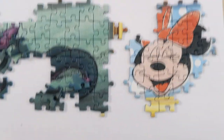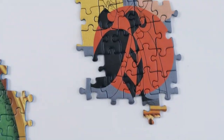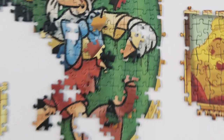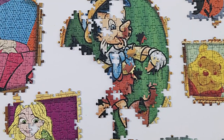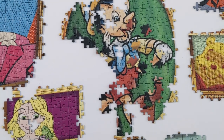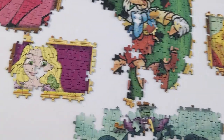I got Minnie, Winnie the Pooh, the Red Queen, and Pinocchio's making good progress. There's still a lot of pieces missing from him, but I think that I will get to them soon as I keep going through the rest of the pieces.